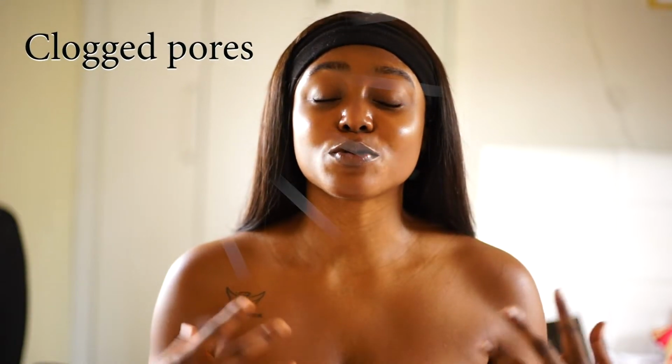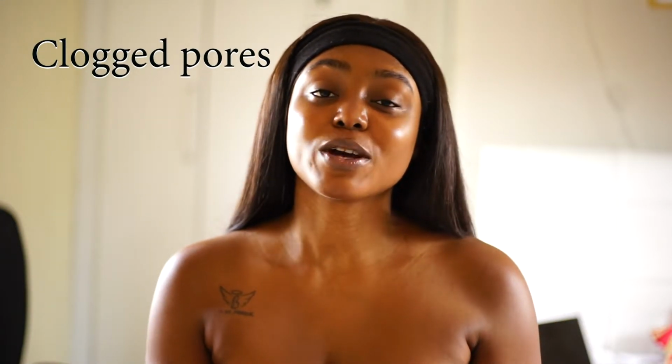Another reason why your skin could be producing excess oil could be that the pores are clogged, filled with dirt, filled with grime. And they always say that oily skin is usually acne prone skin. Acne prone skin is always covered in excess sebum, it's always filled with large pores that are filled with gunk and grime, and that needs to be exfoliated so that dead skin can be shed off and your skin is left to breathe. So that's pretty much what the causes are of excessive production of oil on your skin.